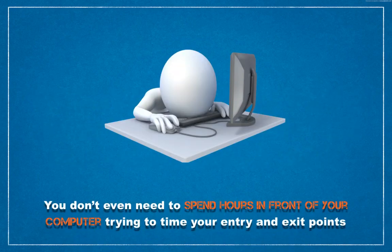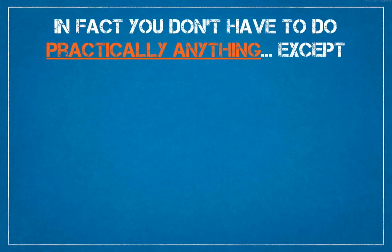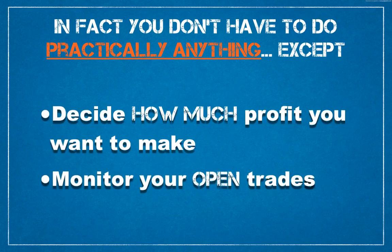You don't even need to spend hours in front of your computer trying to time your entry and exit points on the money. Why? Because you'll be able to participate in the market and place your trades in less than 2 minutes. And you don't need to be concerned with volatility or which way the markets are trending or not trending for that matter, because the software automatically adjusts for market conditions and spits out trading alerts regardless of what condition the markets are in. And in fact, you don't have to do practically anything except decide how much profit you want to make on the trade opportunities that the software alerts you to, and occasionally monitor your open trades.